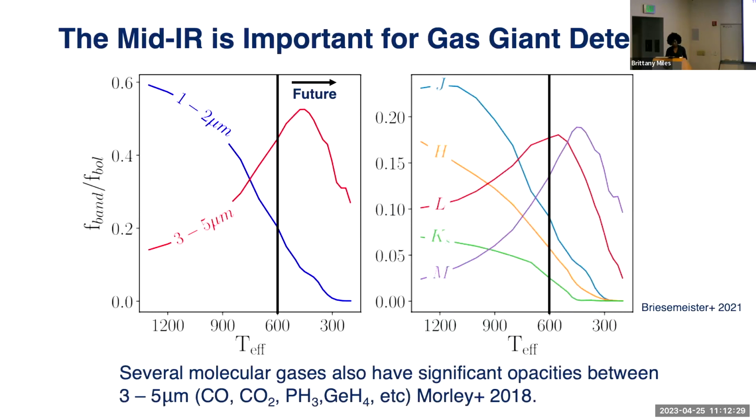And lastly, we're going into why the mid-infrared specifically is important for these efforts. So this is a plot by Zach Breismeister. On the left, I'm focusing on this one. It shows the actual flux within a specific bandpass compared to the overall luminosity of the object, or the overall flux. On the x-axis, you have effective temperature going from hot to cold, and the 1 to 2 microns region is effective for getting the overall luminosity of things that are above 600 Kelvin, or maybe like 800 Kelvin, but you really need the 3 to 5 micron range to get a better flux budget to understand what is the actual heat from this object.